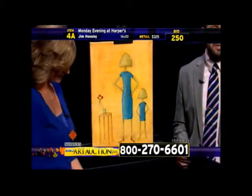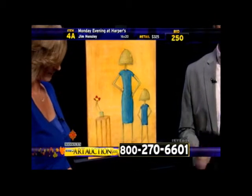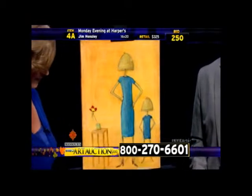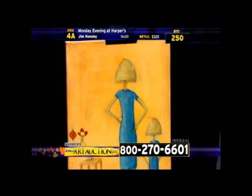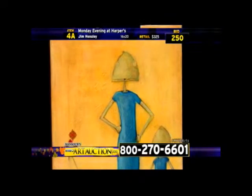Call in right now. This is Monday Evening at Harper's. We already have a bid of $250. Let's get it up there. Let's get it to $275. 1-800-270-6601 is the number to call. It is a bright, vibrant piece, and it would seem to fit anywhere you could put it. If you're looking for a piece for your home, for your office, wherever, this is just a beautiful piece.